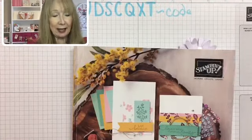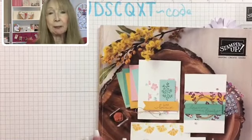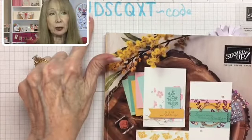Okay, so now we are going to take a quick look at this catalog before we get into our project. So I'm going to turn the camera down, and we'll see. Okay, there we go. There is the catalog.